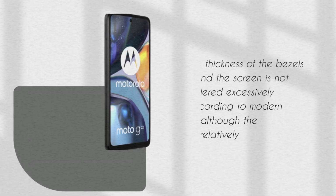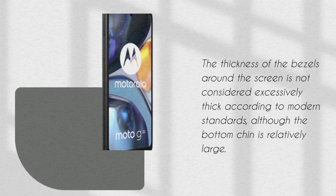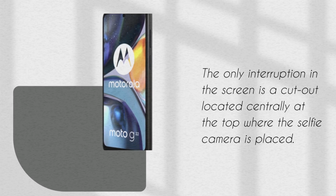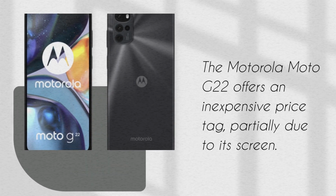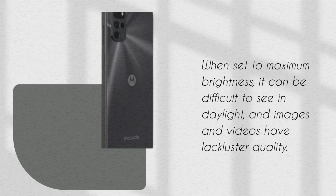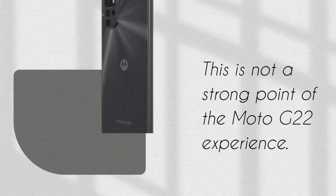The bezels around the screen are not considered excessively thick by modern standards, although the bottom chin is relatively large. The only interruption in the screen is a cutout located centrally at the top where the selfie camera is placed. The Motorola Moto G22 offers an inexpensive price tag, partially due to its screen. When set to maximum brightness, it can be difficult to see in daylight, and images and videos have lackluster quality. This is not a strong point of the Moto G22 experience.